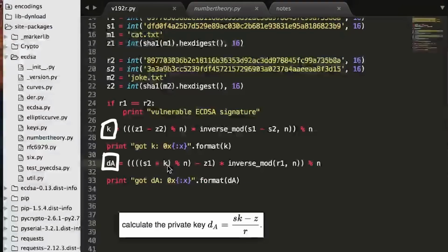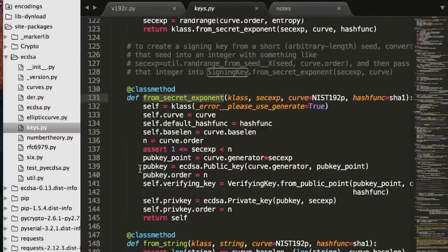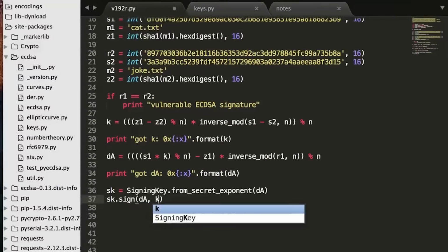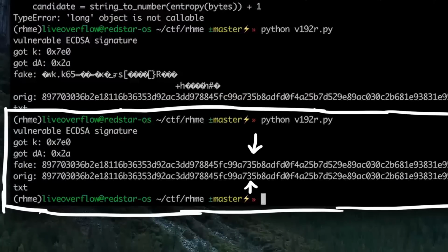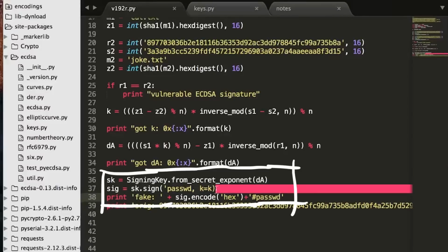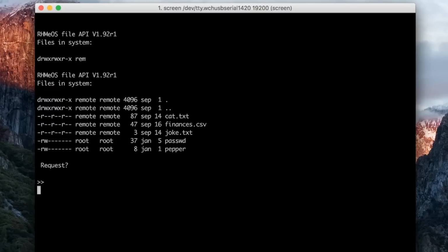Now we just have to figure out how to plug this into Python ECDSA to sign a value for us. Again, I just look at the source code of the module, find the correct classes, and to test this I'm gonna assign a message which we know the signature of, and print the original and the calculated signature. This looks perfect. Now let's sign pass WD so we can get the flag. Copy the signature, send it to the board, and we get the flag.